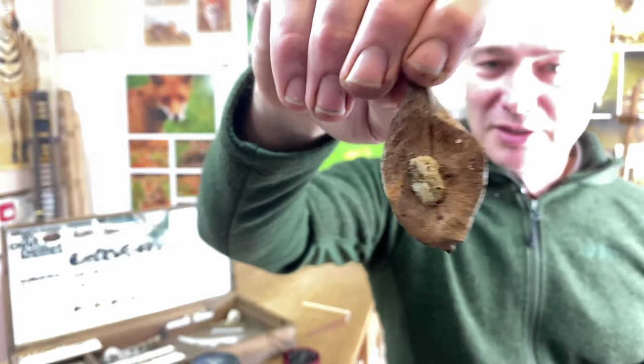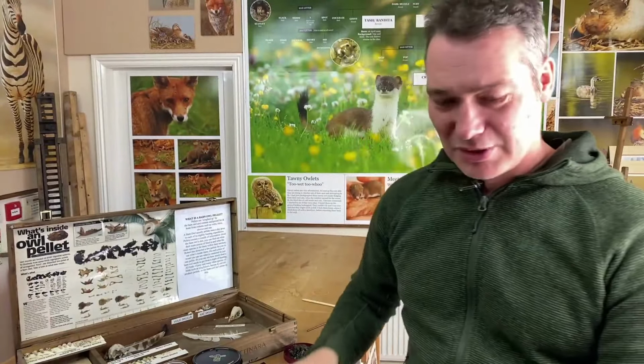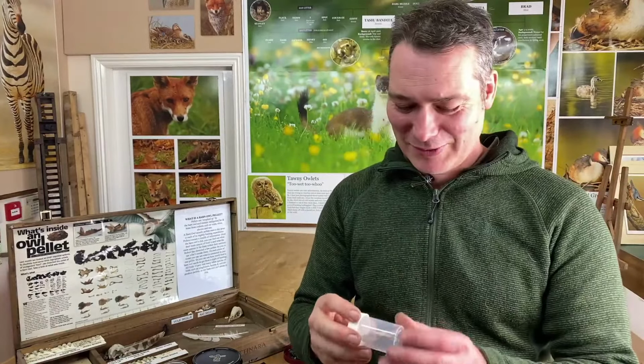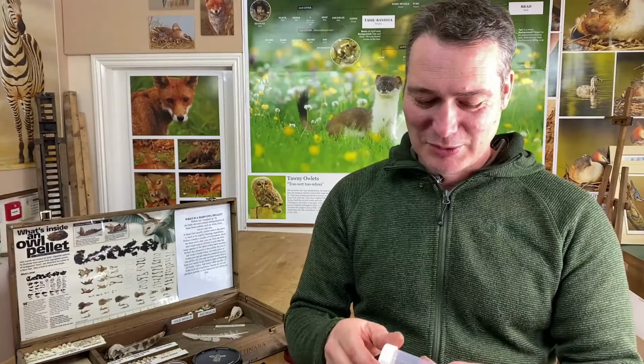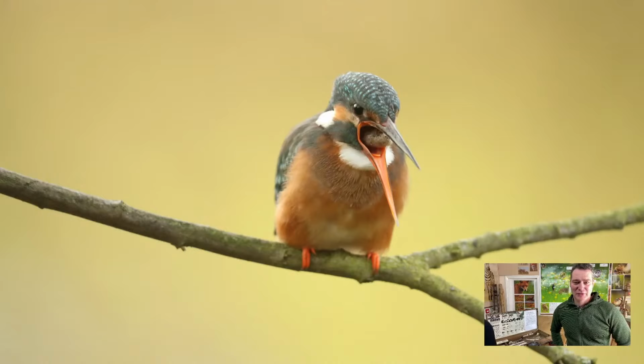Anyway, yeah, so that's a superb little pellet, and I've collected lots of kingfisher pellets, and all of them have crumbled in my hands before I've got them home. So this one I got home and I stuck it down with varnish. And this is a photograph of a kingfisher throwing its pellet.